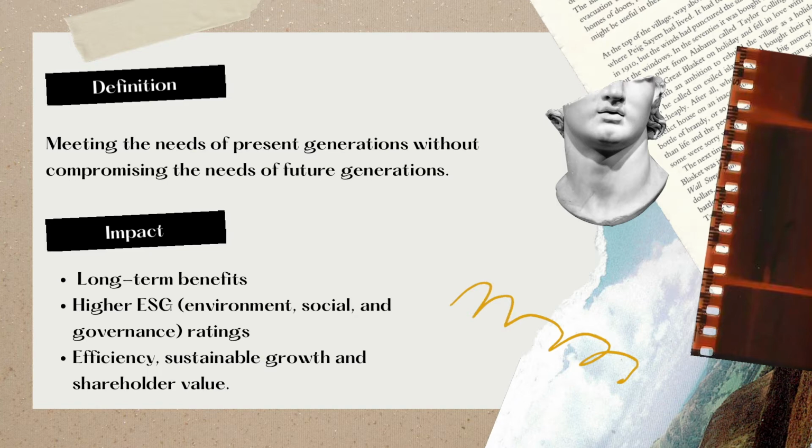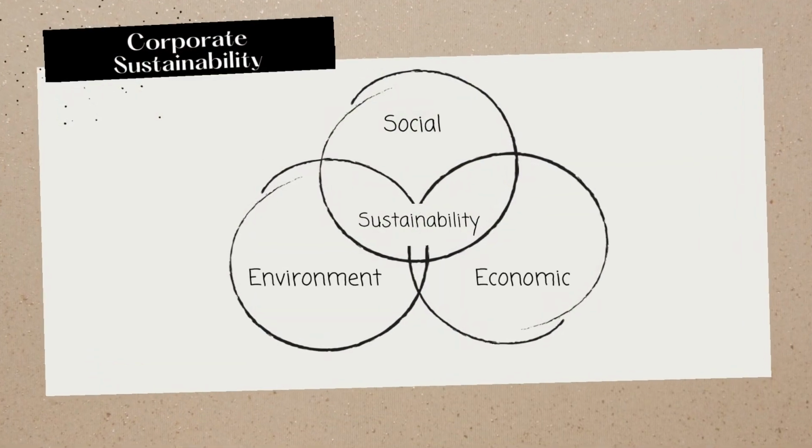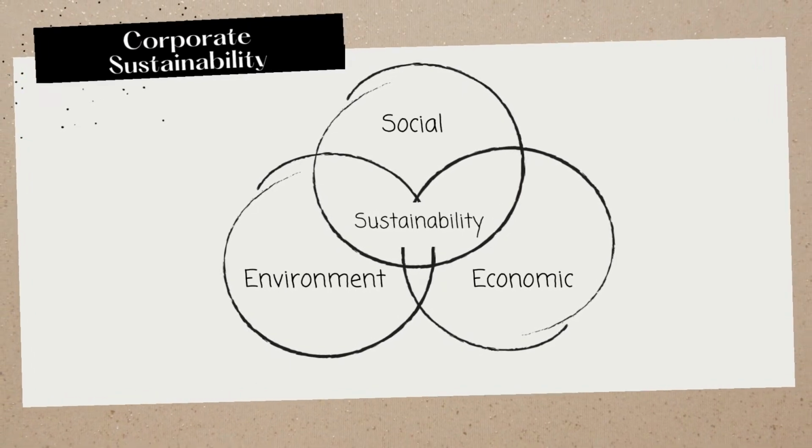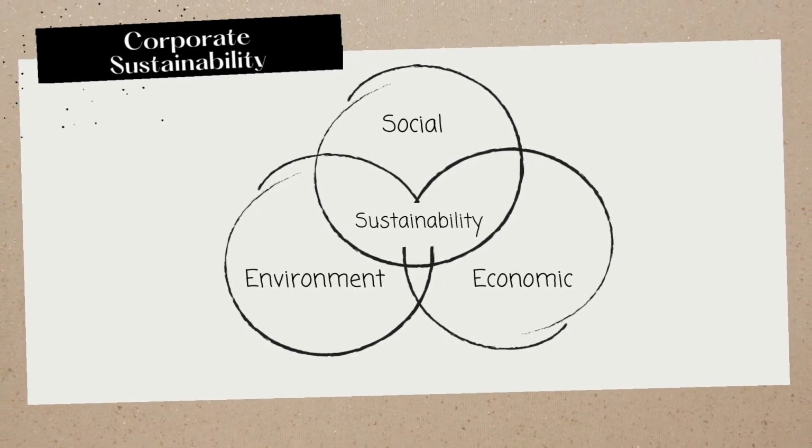It is believed that all organizations can benefit long-term from being green and good. Practicing corporate sustainability also increases ESG rating, which more investors are interested in. It encourages energy efficiency and shareholders' value. There are three pillars in corporate sustainability, which are the social, environmental, and economic pillars. In simpler words, people, planet, and profits.